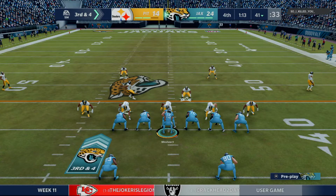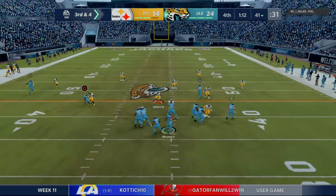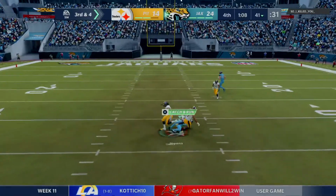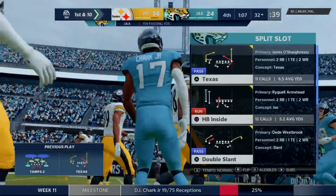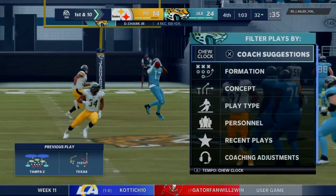Right there, 54, right there, 54 Mike. He'll look to throw. The open man is Shark. It's complete. And he takes this one down almost all the way to the 30. 27 yards there on a very nice 3rd down conversion.